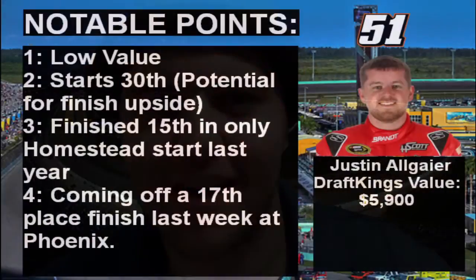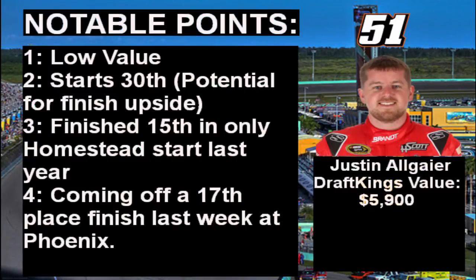And finally, we have the low value pick of the week, and that will be Justin Allgaier. Justin Allgaier starts in the 30th position, which gives him potential for finish upside. He also finished 15th in his only Homestead start, which is a good thing. You want to have a driver that has good history. And he's also coming off of a 17th place finish last week at Phoenix. And the momentum is everything in this series, so I think he's going to be worth his value. He's going to go out there and do well for you.